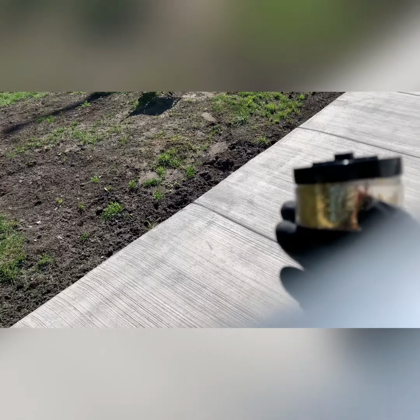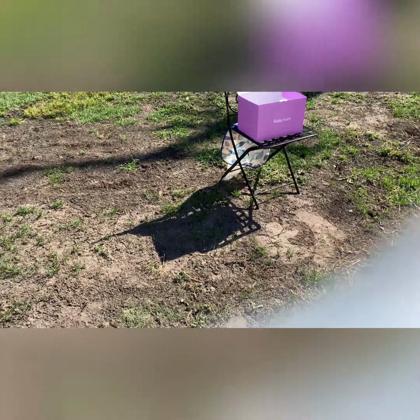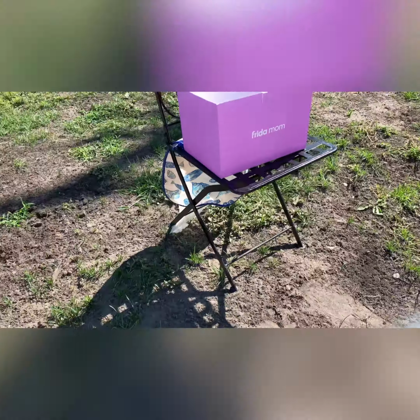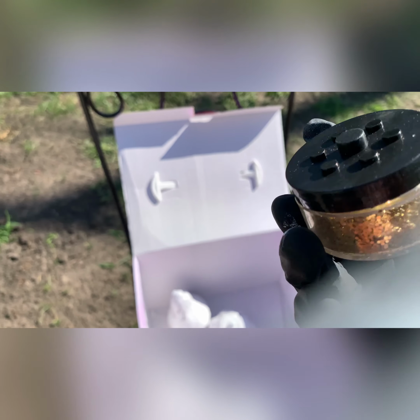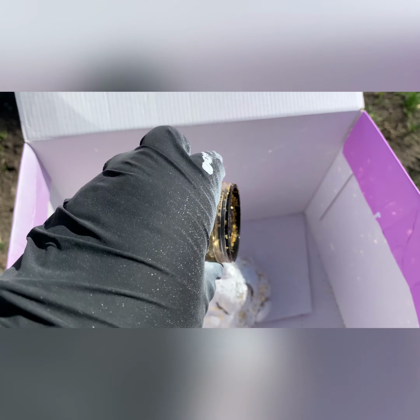So we've got the gold glitter, and we're going to try to sprinkle them while they're drying. My dog pulled my chair mat. So we're going to open the glitter and sprinkle. A little here, a little there. Sprinkle, sprinkle. Easy peasy.